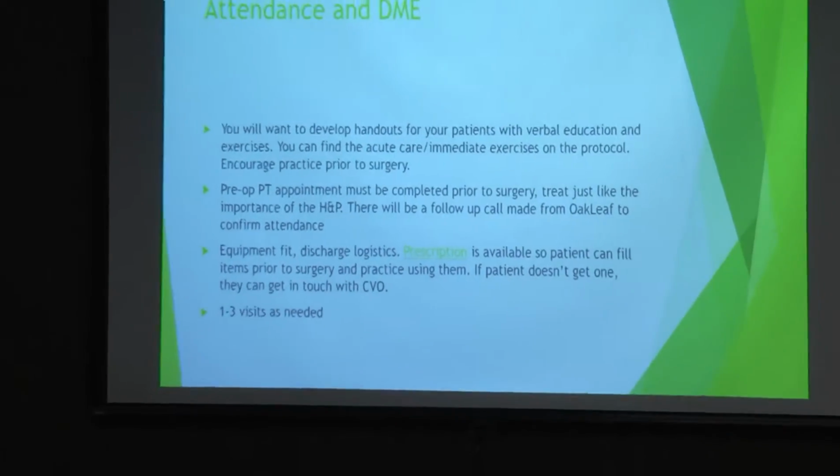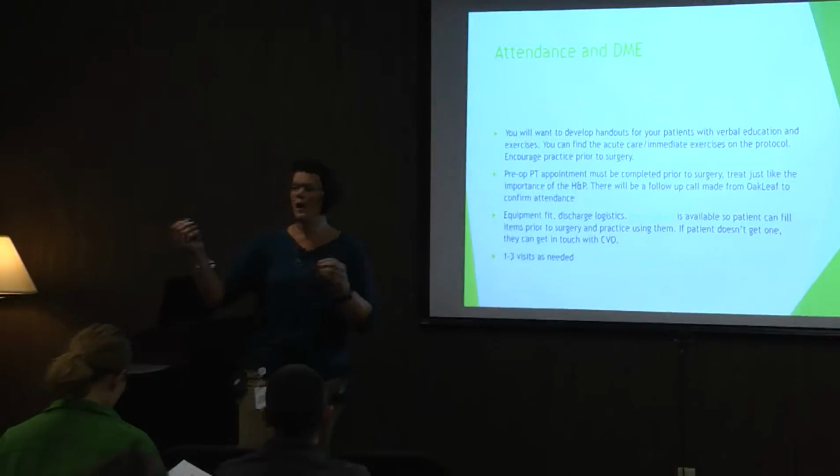Okay, that's okay. There is a prescription that will come, because the question is always, when the patient gets to you, you realize they're going to need these pieces of equipment. We have put together a prescription where the items can be checked. The physician can sign off on it.